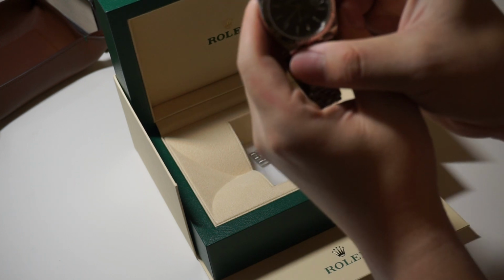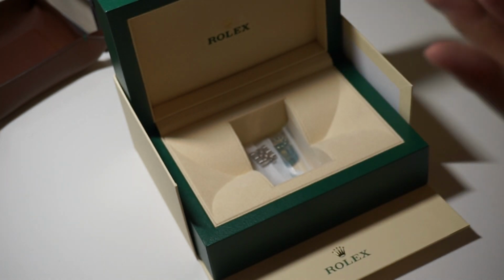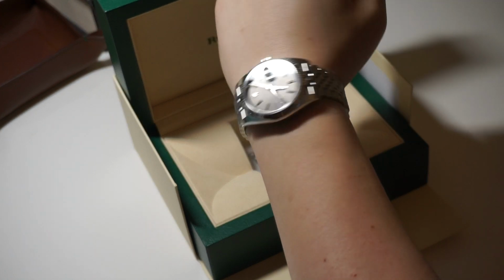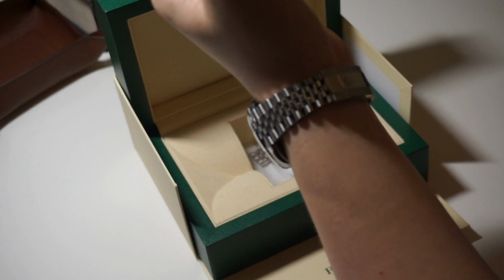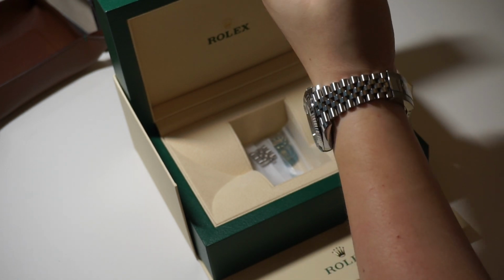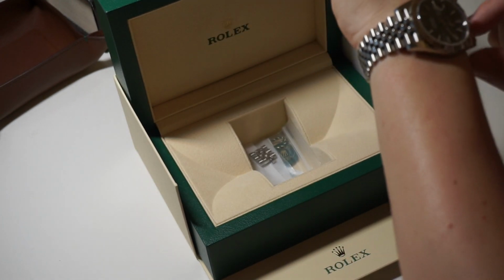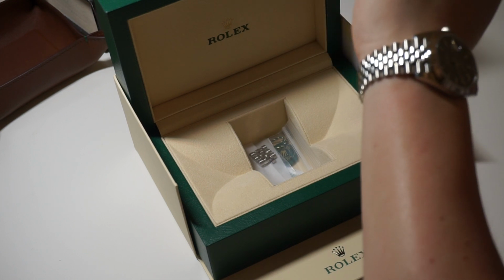So it's got this Jubilee style bracelet. I do think it's quite comfortable compared to Oyster. I know a lot of people prefer the Oyster bracelet, but I do think, as much as I love the Oyster bracelet, this one suits the personality, the character of the Datejust slightly better. I mean, it's a dressier watch, and Jubilee is definitely a dressier bracelet. And it's very comfortable. With all these micro adjustments, it just fits your wrist like a glove.